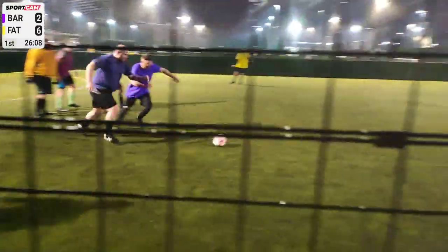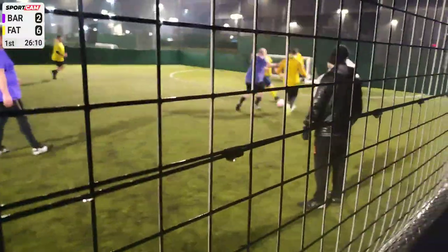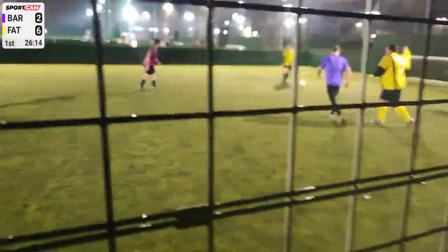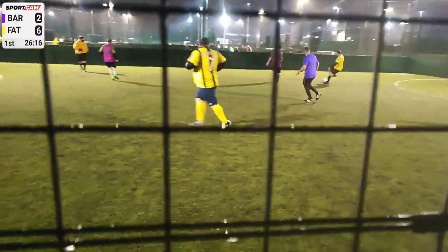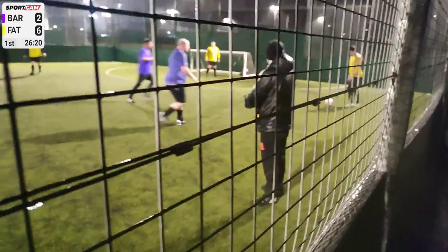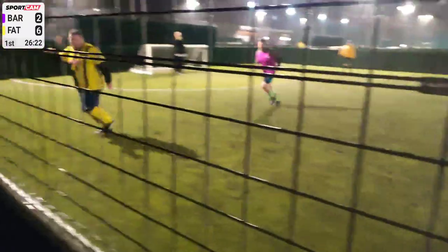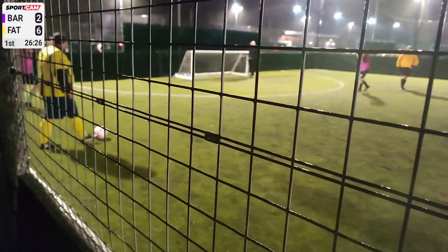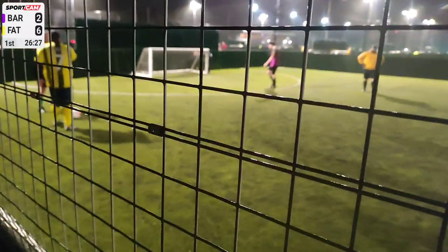Matt runs his way through this straight into traffic. Purple's have a chance to counter, it's well taken by Scott. Dan turns his man well. Finds Will. Will uses the wall and that is full time. Final score 6-2.